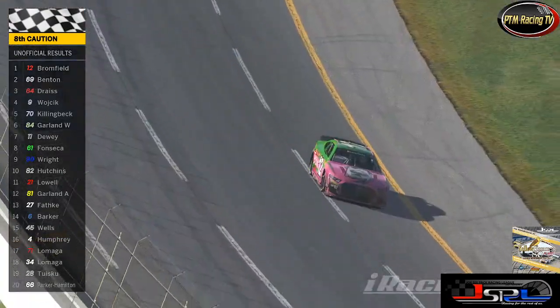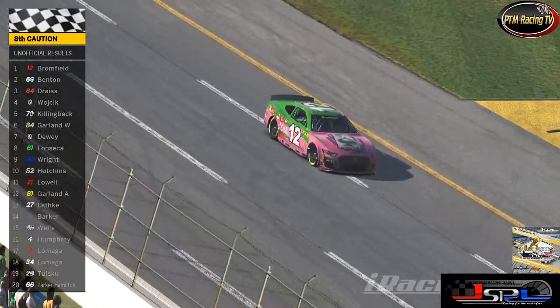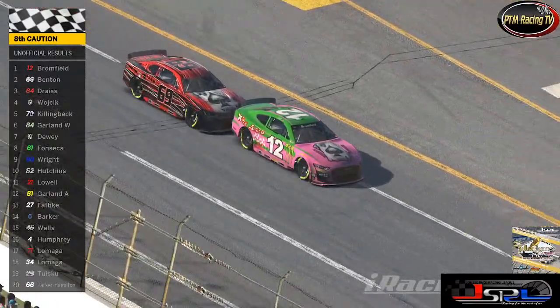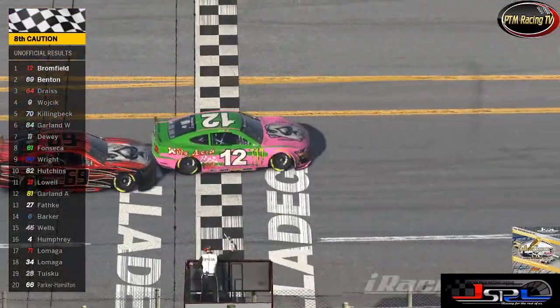I'm almost certain it's supposed to go to... I'm kind of confused now. I think because he ran out of fuel, that means Bromfield is going to end up taking the proverbial W here. I don't know. We'll see what the judges decide, but Ben's going to end up pushing him ahead.